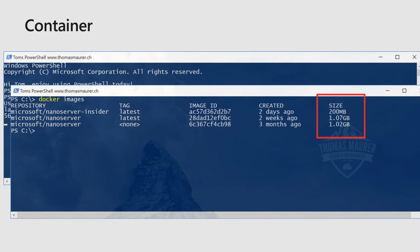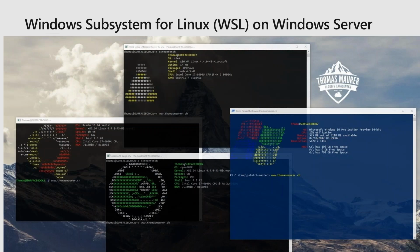The normal Nano Server image, which was the 2016 image, was about a gigabyte in size. If you now look at what is called in this screenshot the Nano Server Insider release, you can see it's now 200 megabytes in size. And with the latest release, we even went down further. I think it's now under 100 megabytes in size total.